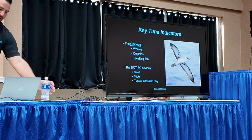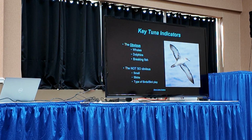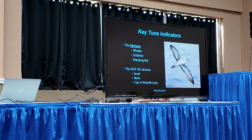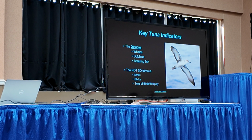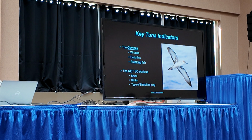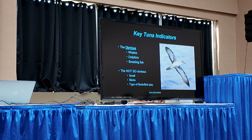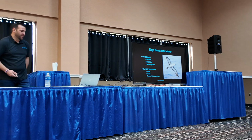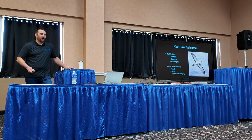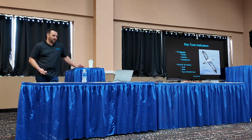So, key tuna indicators. I'm a really big bird guy. I think it's really important. Knowing what types of birds are out there gives you a good indication of what the bait is. So what you want to look for? The obvious: whales, dolphins, breaking fish, of course, and then the not so obvious: smell, slicks, types of bird play.